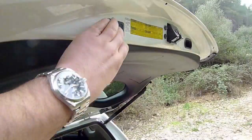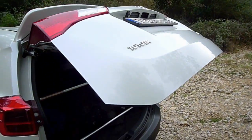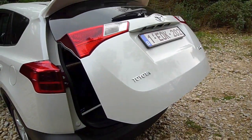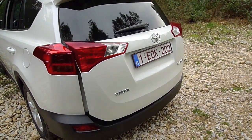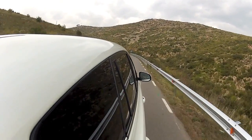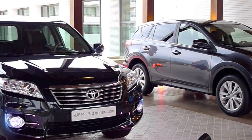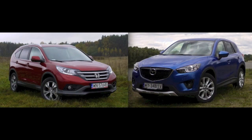And if you hated the tailgate opening in the wrong side, unless of course you had a right-hand drive car, then you'll be pleased to know that tailgate in the new RAV4 opens up, and in higher spec it can be operated automatically. The car is bigger than its predecessor, but as can be expected, it is no revolution. I think the Mazda CX-5 or the new Honda CR-V make a more interesting proposition.